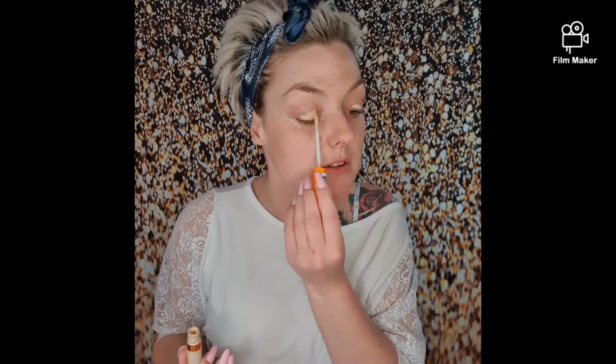To conceal my eyelids, to give me a really nice blank base, I'm using the Rimmel London Lasting Radiance Concealer, and I'm applying all of this with a damp sponge. So I found this is really good to blank out any colours on the eyelid for a nice blank base. I've been really liking this concealer. I wouldn't say it was great if you were using it to conceal spots. It is more of a brightening concealer.